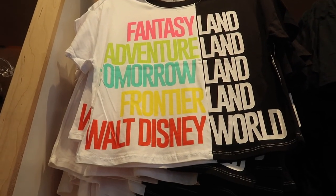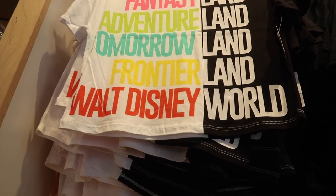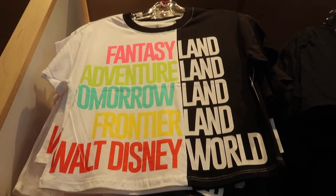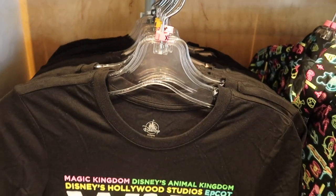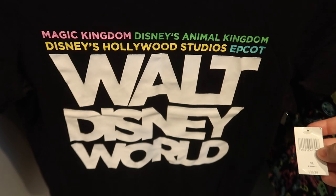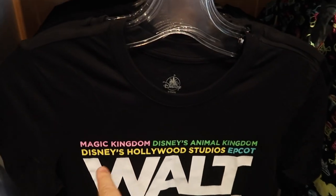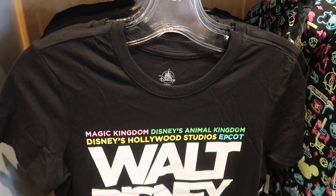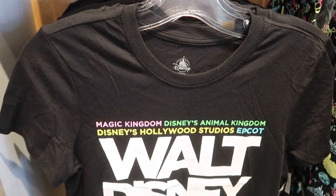This is really cool. It's all the lands and then Walt Disney World. And this is also a crop t-shirt for $36.99. Then they have this crop t-shirt, which is also $34.99. This is $36.99. And it just has all the parks and then Walt Disney World. And it does not include the water parks.